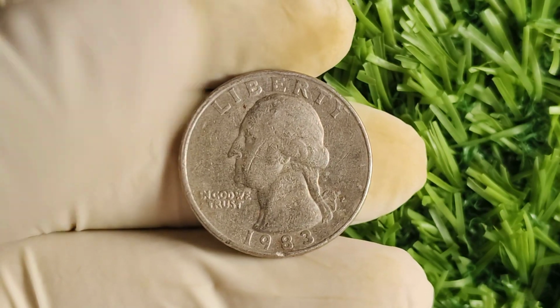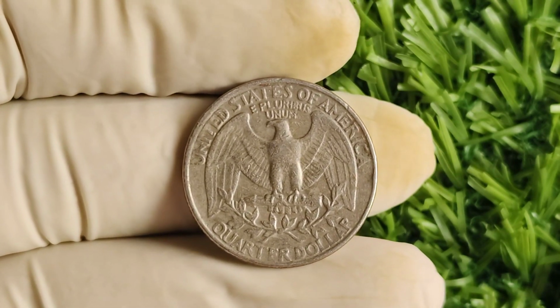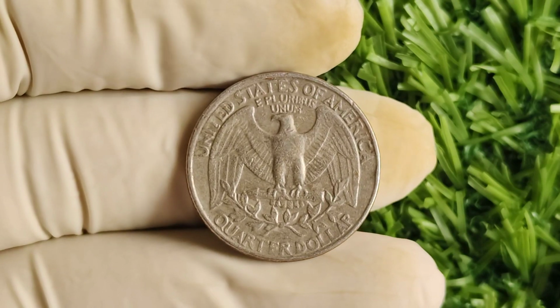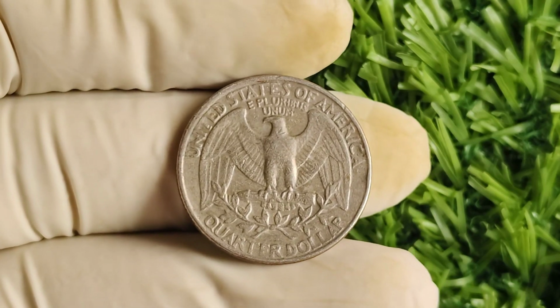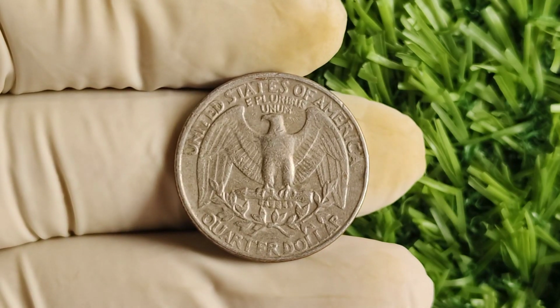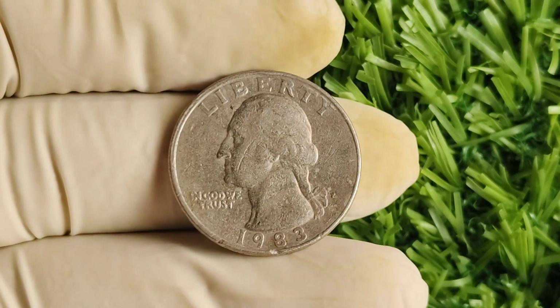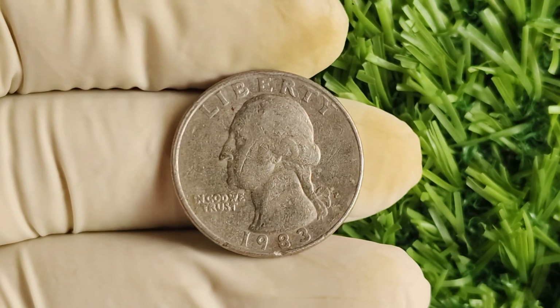Some 1983 P quarters have what's called a reverse doubling error. That means the letters and design on the back of the coin look slightly double due to a minting mistake. And if you find a coin like that in mint state, we're talking top-notch, uncirculated condition, you're looking at serious cash.